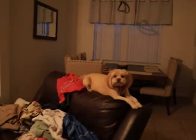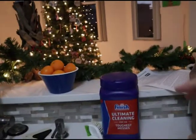Here's Miss Maple. So cute. It's awfully dark in here. Here we go, our messy living room. Someone needs to put away their clothes, huh, Maple? Yeah. Oh, we still need to do our advent calendar.